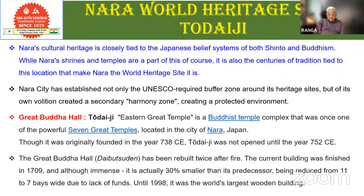Todaiji is Nara's World Heritage Site, where the Great Buddha is located. Nara's cultural heritage is closely tied to the Japanese belief systems of both Shinto and Buddhism. While Nara's shrines and temples are a part of this, of course, there are also centuries of tradition tied to this location that made Nara a World Heritage Site. Nara City established not only the UNESCO-required buffer zone around the heritage sites, but also its own secondary harmony zone, creating a protected environment.